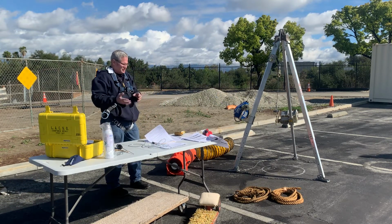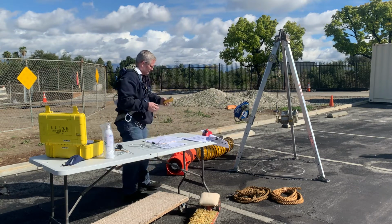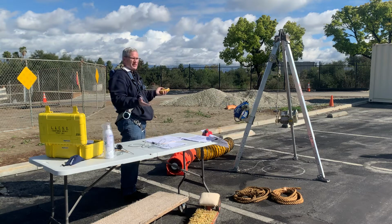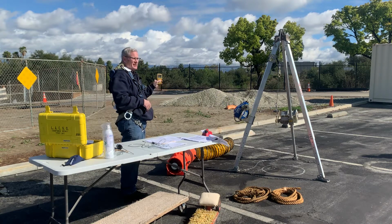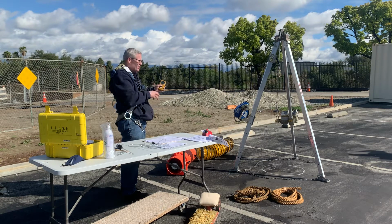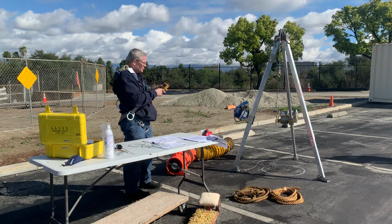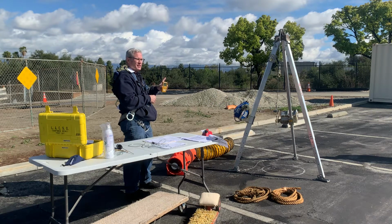The sequence is kind of like this. When all this is said and done, you're actually going to see how simple this is, because there's just one button on the gas detector. I'll start it. It'll make some sounds. Once it starts, it tests the pump, so it'll say block the inlet. So I'll block the inlet here and release it. Doesn't take much time.